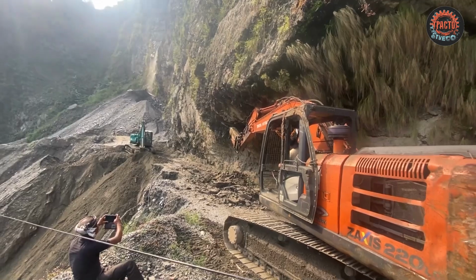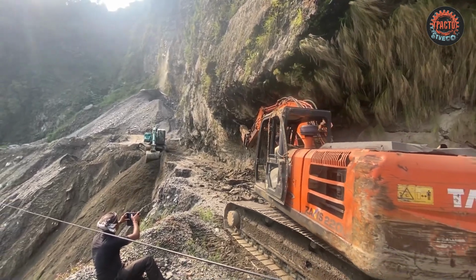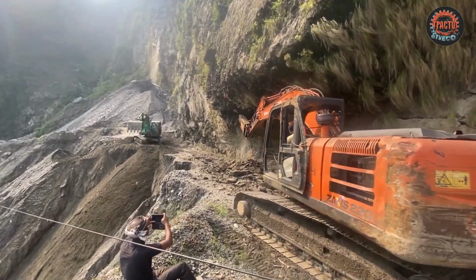Look at that excavator working on those steep hills. It's impressive how it handles the terrain.